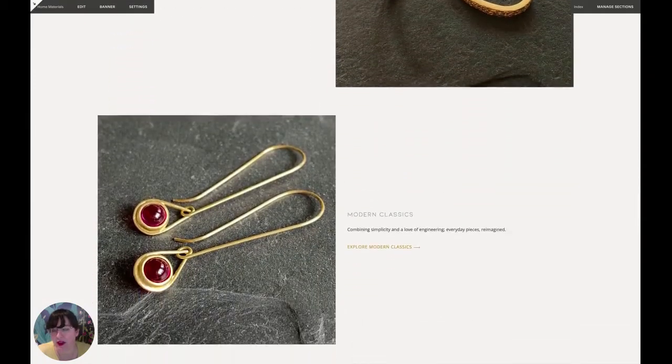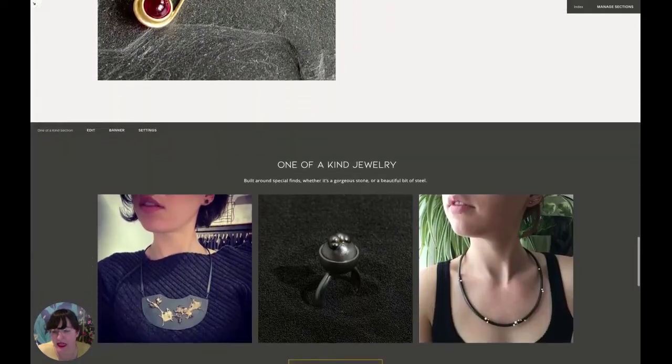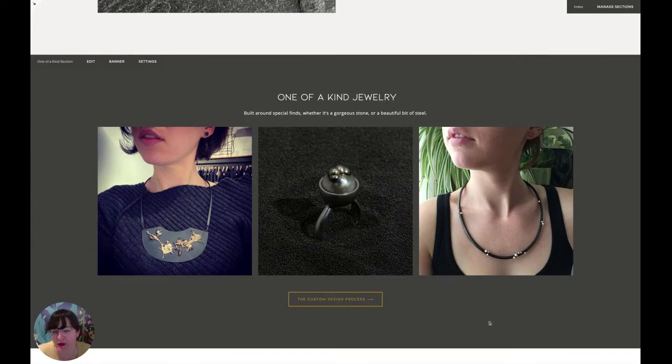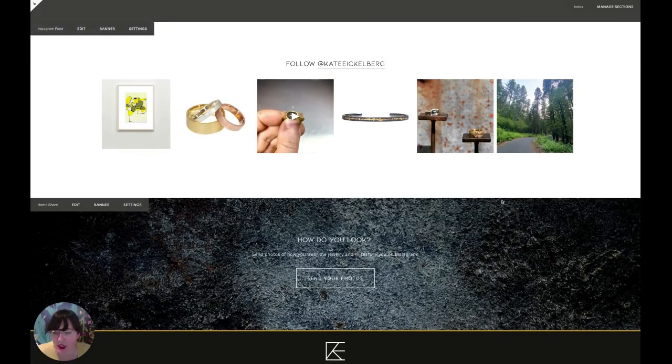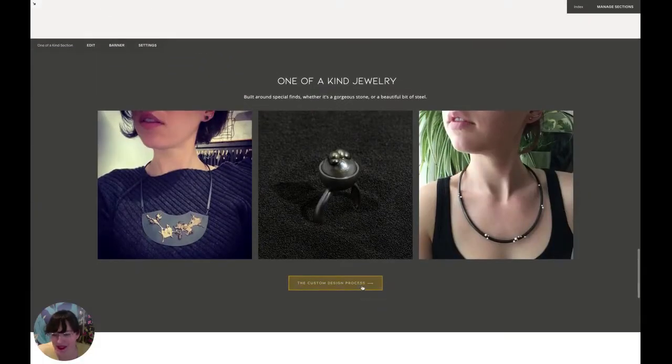You can see we've highlighted a couple more collections. And then this is really new. We've really put that custom design process front and center. And then highlighted her Instagram. And then we're encouraging people to send her the photos of them wearing her pieces so she can then Instagram it. Let's look at this custom design process.